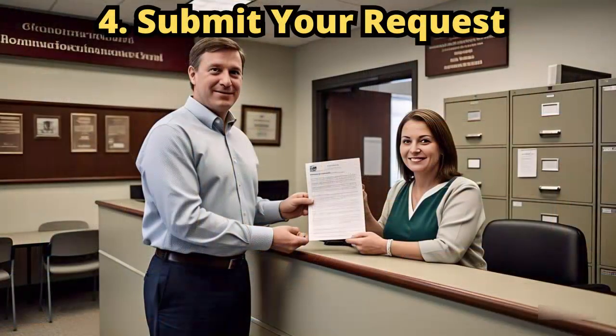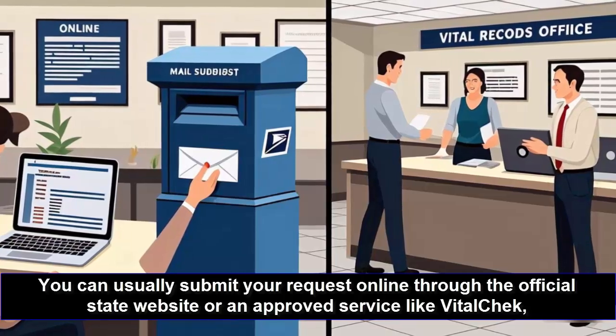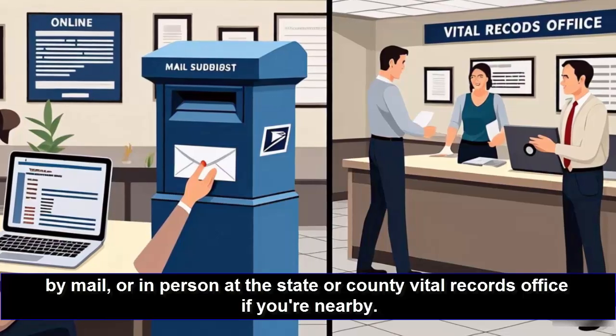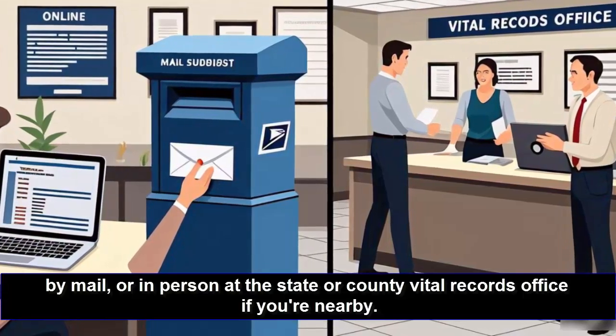4. Submit your request. You can usually submit your request online through the official state website or an approved service like VitalChek, by mail, or in person at the state or county vital records office if you're nearby.